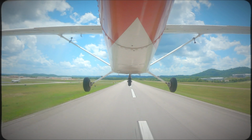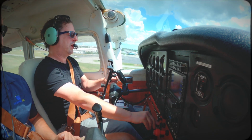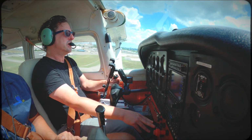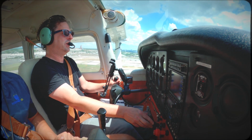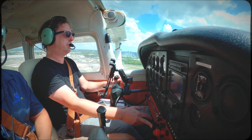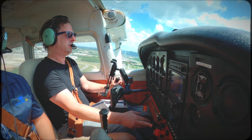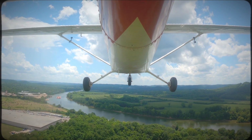Traffic, Skyhawk 80 Echo is upwind 20, John 2. Very good. Just float it a little bit, bring it down a little lower. Yeah. But other than that, I really like it. Yeah, I was kind of taking my time with it. Yep. Because it just felt like the headwind was wanting to make the plane keep going. Right. Keep lifting. But I'll try to get down a little faster. No, you handled it well. That's good. Good management on the power.